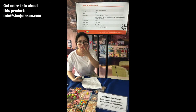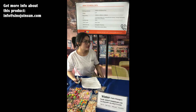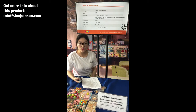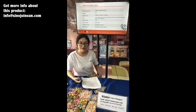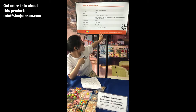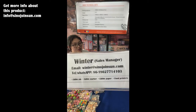At present, our ball candy printer can make ball candies from 10 millimeter to 30 millimeter in diameter. What size are your ball candies? If you also want to print your ball candies, you can leave your contact info, and we can give you more details and more videos for ball candy printing. Below this display is also my contact info, or you can contact me directly.